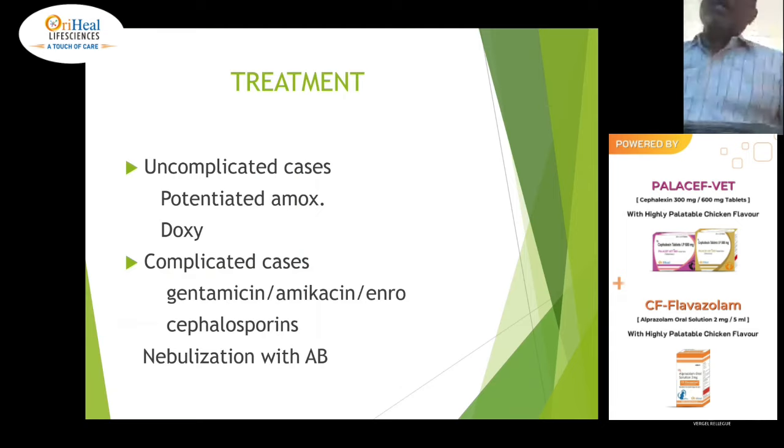At the end, I'm giving you a small table with the doses, so I've not put the doses here, okay? And I want to tell all the practitioners that whenever you choose an antibiotic, see, in veterinary medicine, how many antibiotics are you going to choose? And for those antibiotics, you should know the do's and don'ts and the dose. If you don't know, you should refer when you're giving it. That is very important, okay?